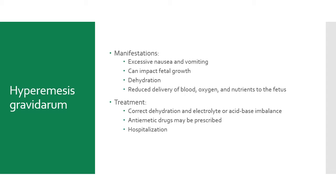It's important that you do not mix Zofran with antihistamines like Benadryl, because that could further prolong the QT interval. And there is some controversy about Zofran in pregnancies, especially in that first trimester or less than 10 weeks, because it has been correlated with an increased risk of birth defects, particularly cleft lip and cleft palate. So these patients typically get hospitalized if they can't manage them on an outpatient basis with things like B6 and Unisom.